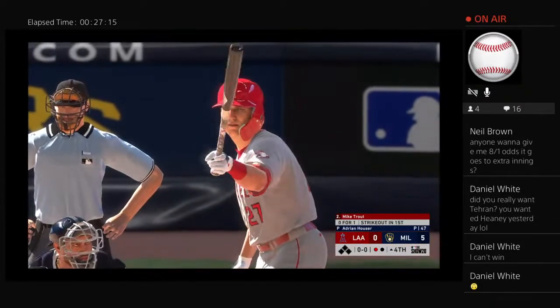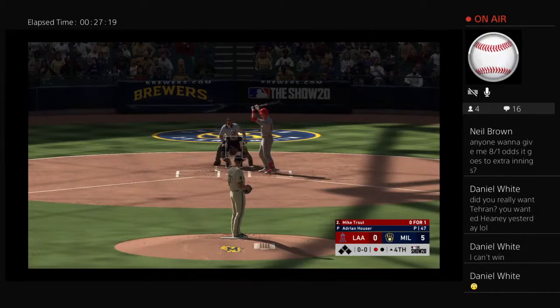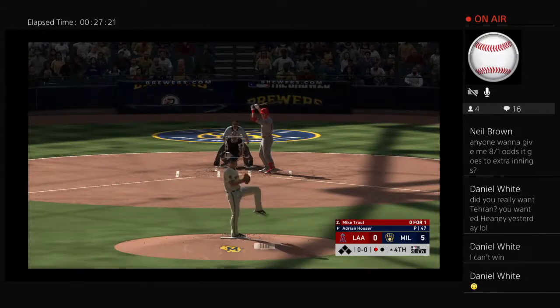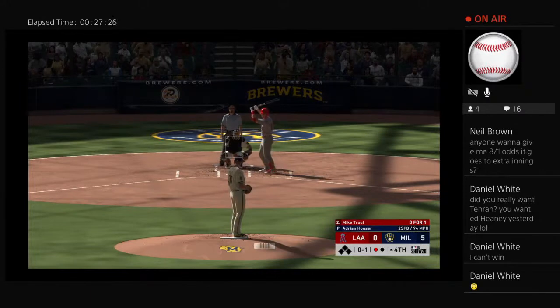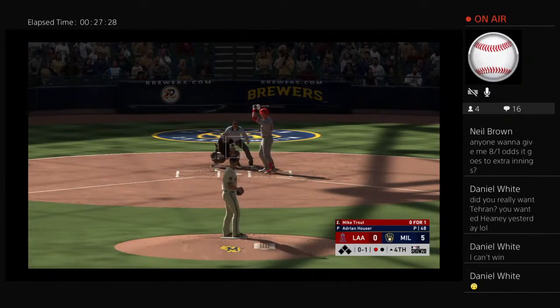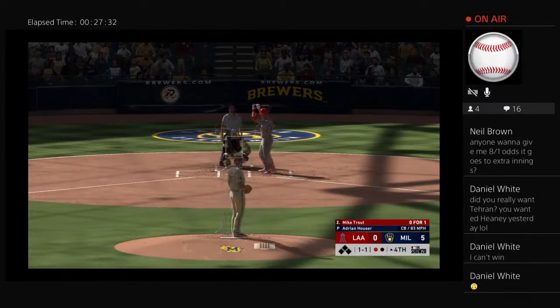So the bases are empty with one man gone, and that brings up Mike Trout. First pitch of the at-bat. I know it's cliche and it's tired at times, but a well-located fastball down at the knees is still the best pitch in the game. Counts even to Trout, 1-1.